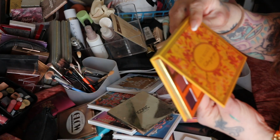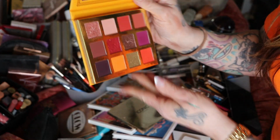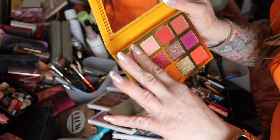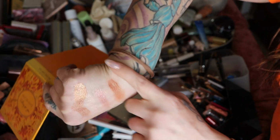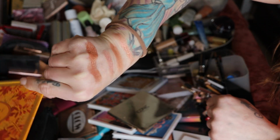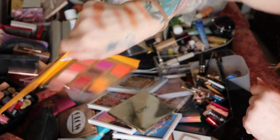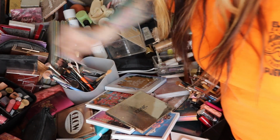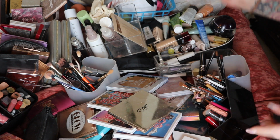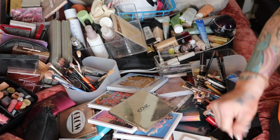So I am going to go ahead. This is the Fall Vibes. Falling For You is what it's called. The Falling For You palette. I think Kathleen Lights maybe kind of raved about this one at some point. It is beautiful. It is absolutely beautiful. But yeah, I don't use them enough. So donate. All right. Oh, that's just an outer packaging that's going in the recycles.